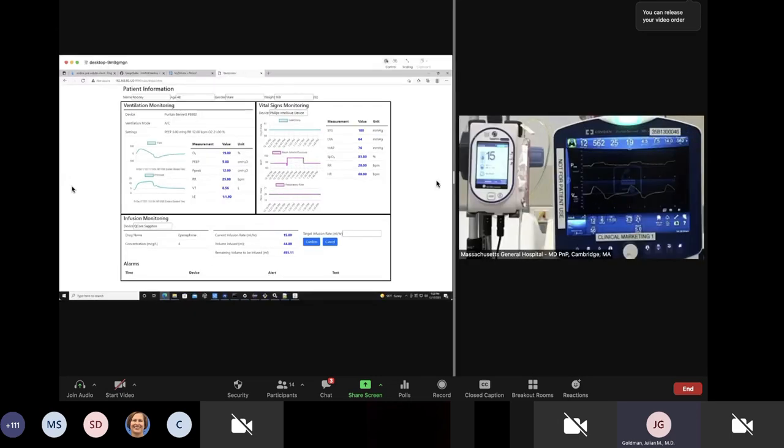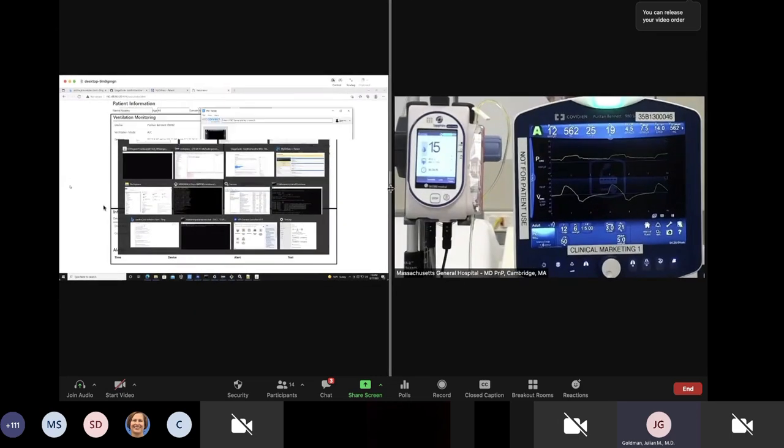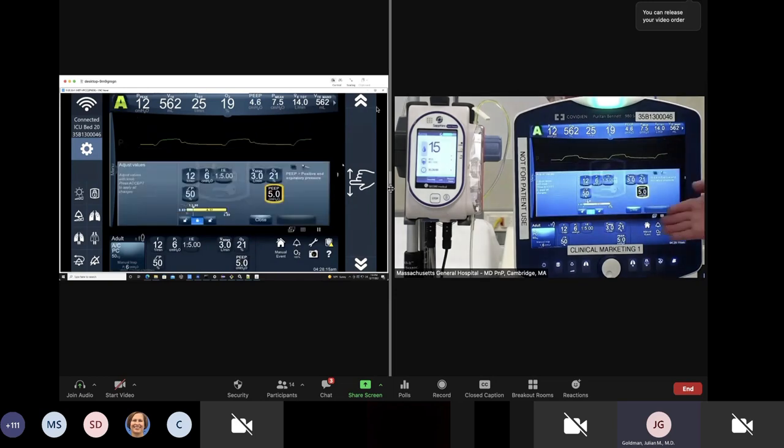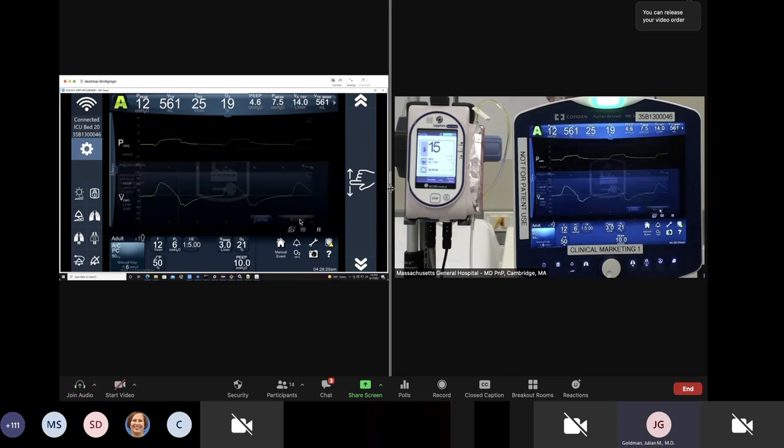Yes, please. Okay. Yi, are you able to change the PEEP from 5 to 10, please? Yes. And let's send the command when it's ready. The PEEP currently is set as 5. Yes, and let's increase it to 10. Let's change that to 10. I will send the control.